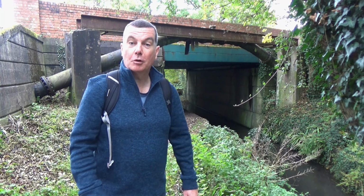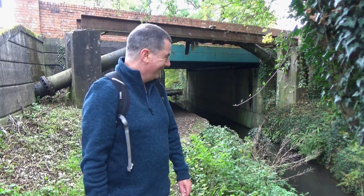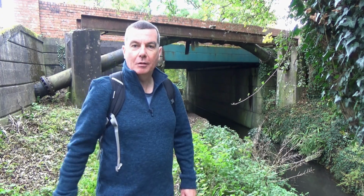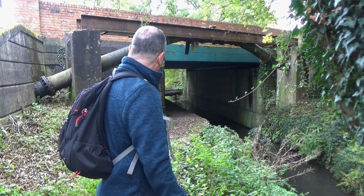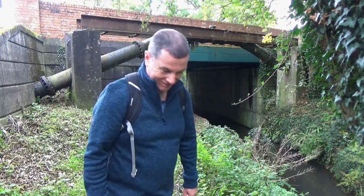And this is part of the old Cromford Canal. Not much water here though. That way would have gone to Langley Mill, that's where the canal used to end. But I'm heading that way, in the direction of Ambergate.